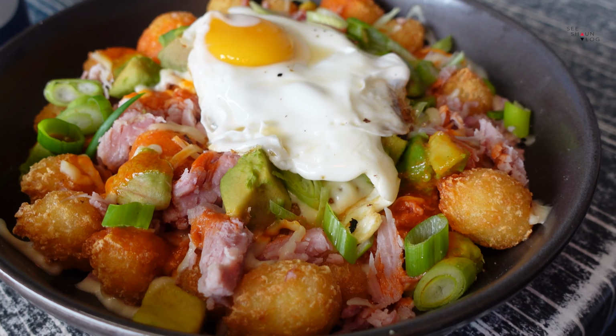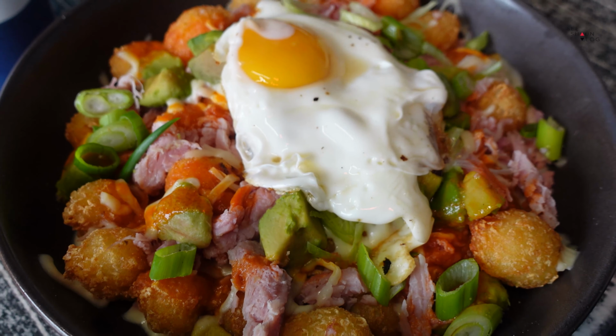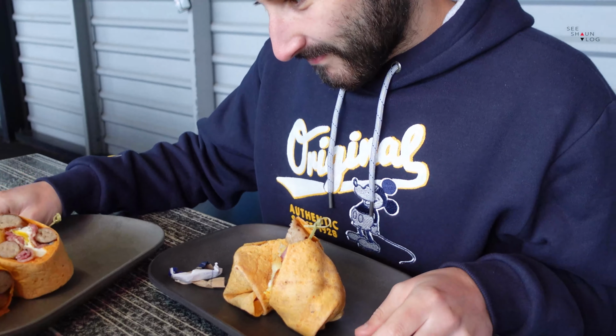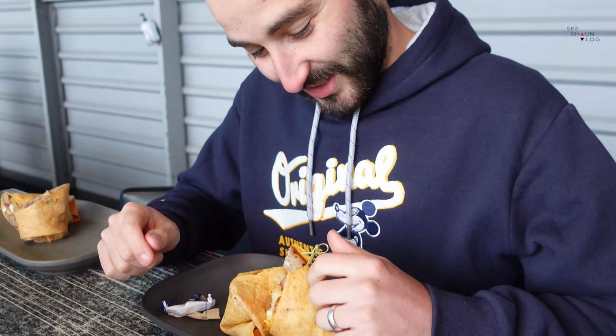Breakfast's arrived and this is mine. Ham hock hash with a fried egg, avocado, tater tots and hot sauce. You've got a breakfast wrap. I have, it's kind of like burst out of its back. Is that because you've got sausage and you've got bacon, and it's all in a wrap?